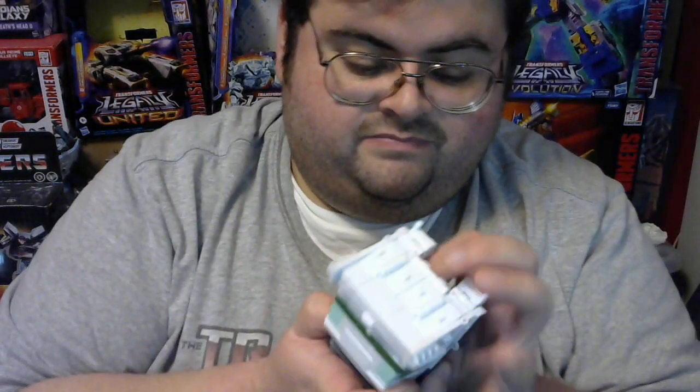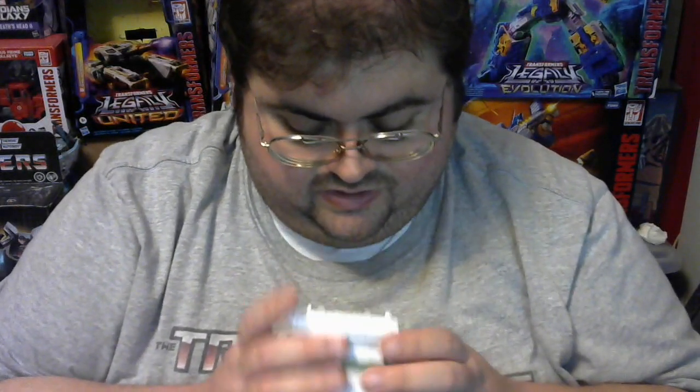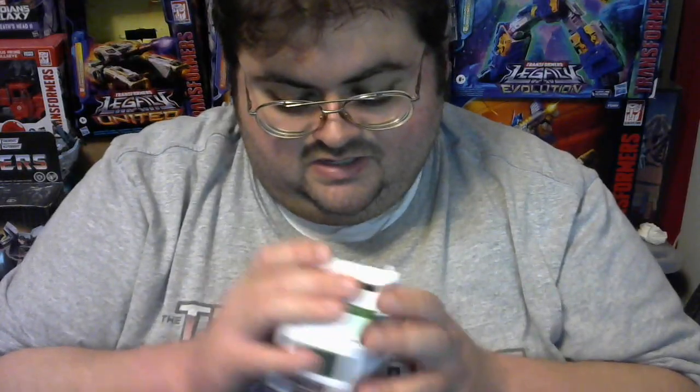Wheeljack is, I don't know how well you can see it in there, probably can't see it that much through the windows, but if I open this panel up, if you look inside, Wheeljack is entirely hollowed out on the inside of his vehicle mode to incorporate the gimmick of Bumblebee being able to store inside of him. So it is a bunch of panels that are lined up with basically an empty chamber inside. I don't know how you can see inside the windows. My camera's not picking it up that well.